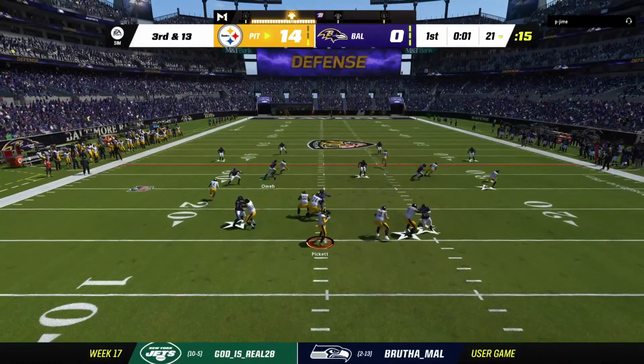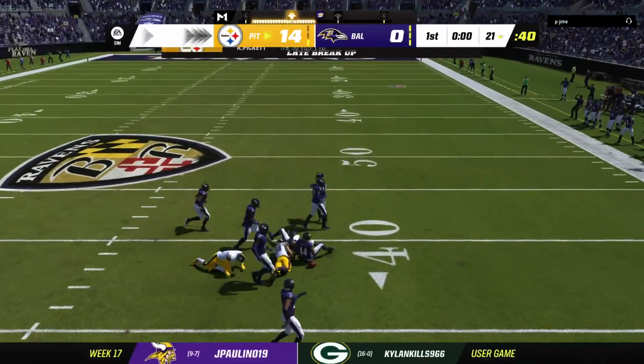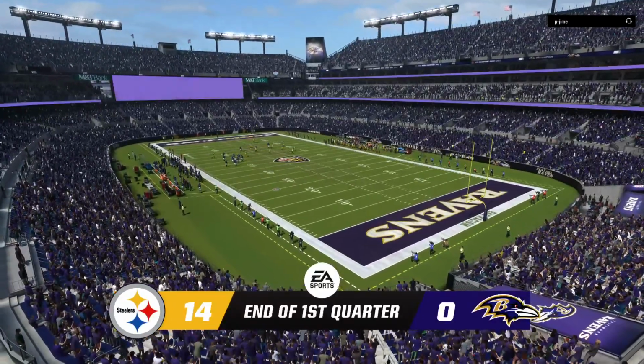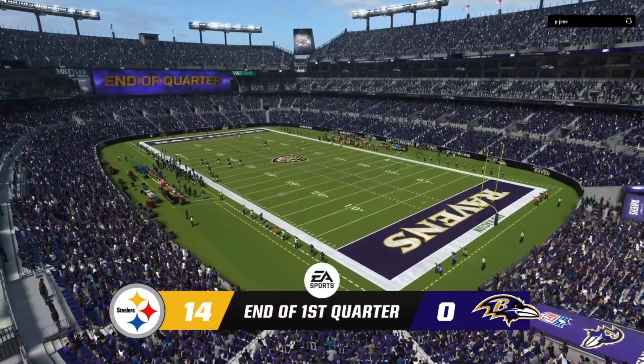Now on 3rd and long, they'll look to throw. And that will be incomplete. They couldn't hook up on what's going to be the final play of this first quarter. 14-0 the score. This is the NFL on EA Sports.